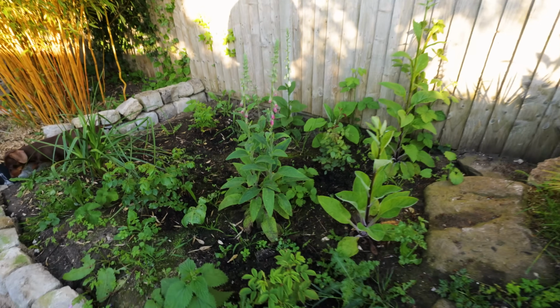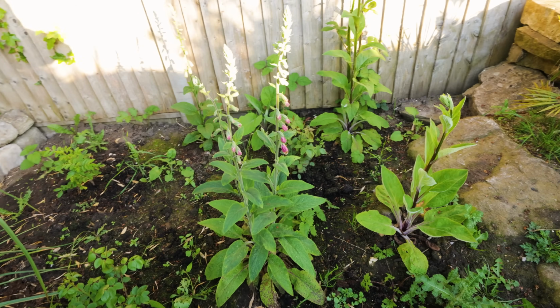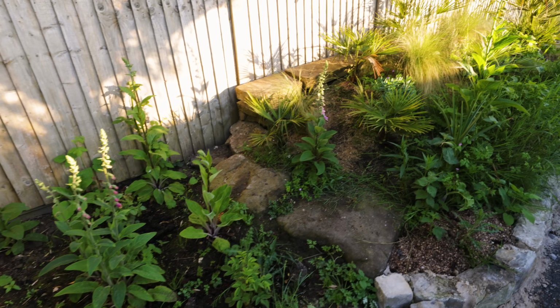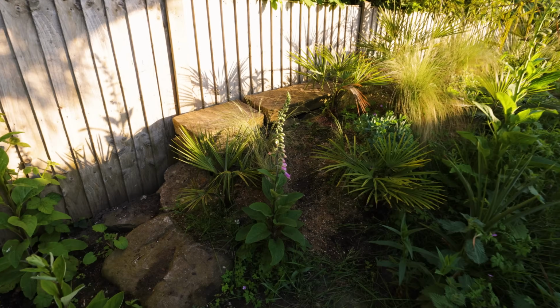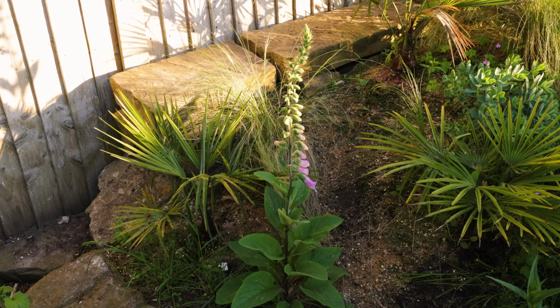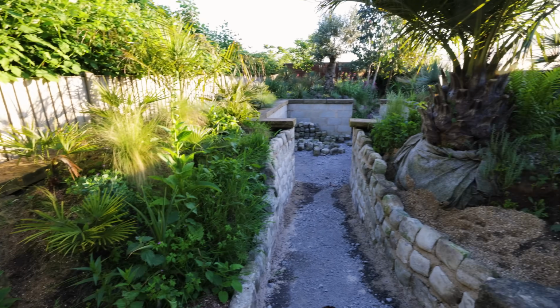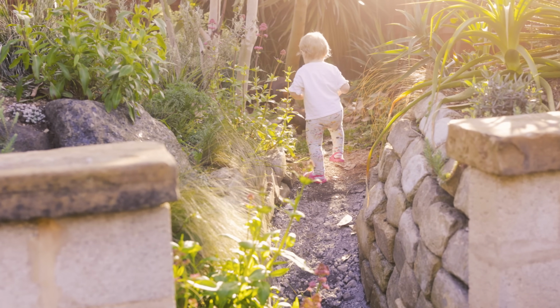Just want to show you quickly these foxgloves. They're looking beautiful now. Self-seeders that I moved around about 6 weeks ago, already flowering. And to me, they're not exotic, but they're just beautiful plants. And I really want to welcome self-seeders and a bit of natural beauty to this part of the garden.